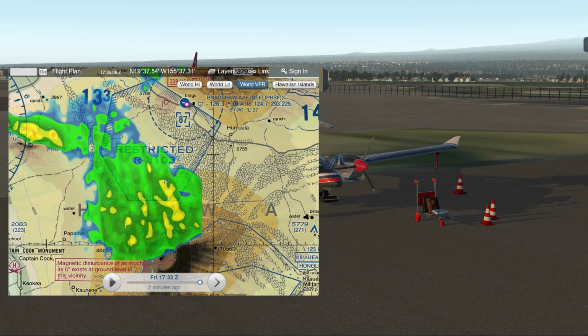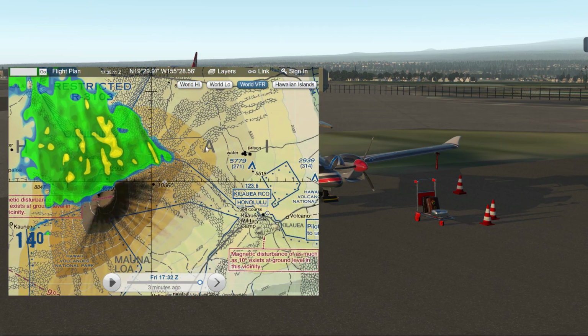Quick, nice flight. We'll take a look at the scenery. Like I said, I downloaded the Hawaiian scenery project scenery. Basically, it's all Ortho4XP, so it looks real nice. And we'll take a look at that. Let me just show you.